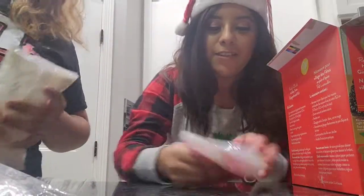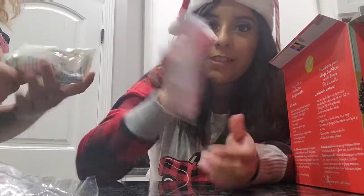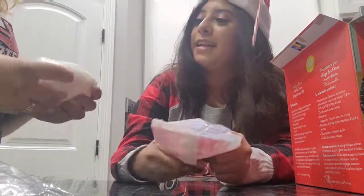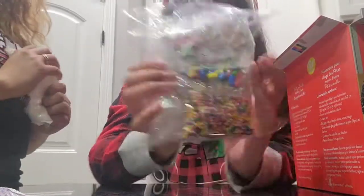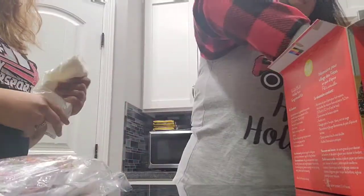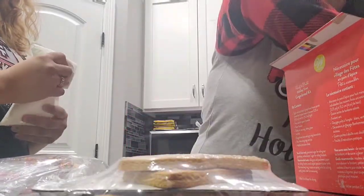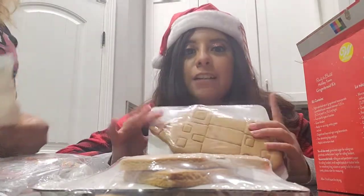Okay guys, so we're getting everything out. This one's a red frosting. And you gotta knead it. And then it comes with all of the goodies here. And then the houses. And this other house. It comes with 27, so I don't know which one you're gonna get.